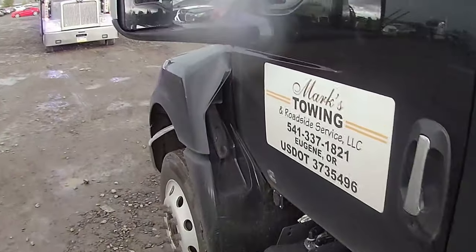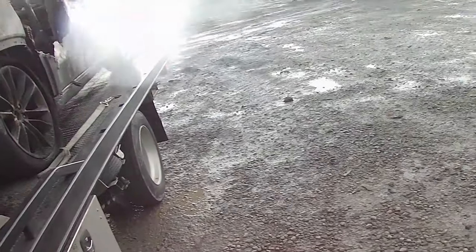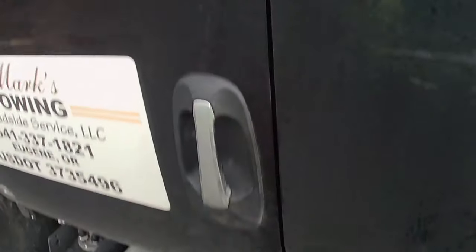But it has gotten cold. It is starting to rain. I'm sure you can tell by the breeze on the camera. Well, it's time to put my jacket on. There we go. That'll help a little bit.